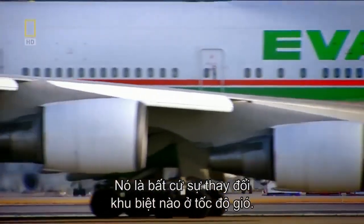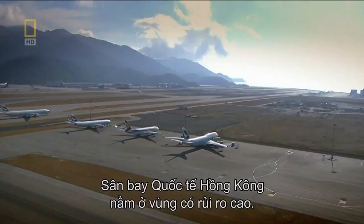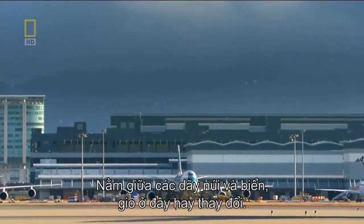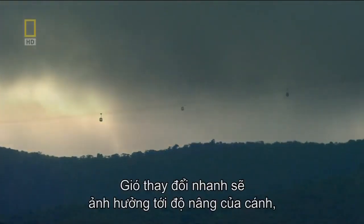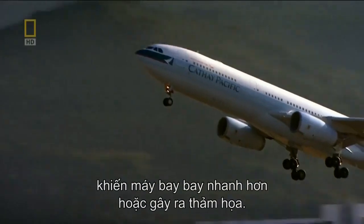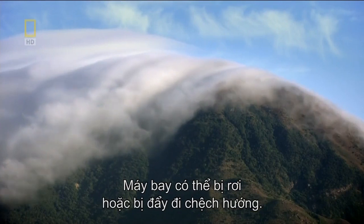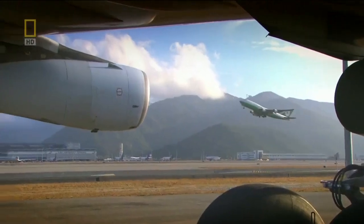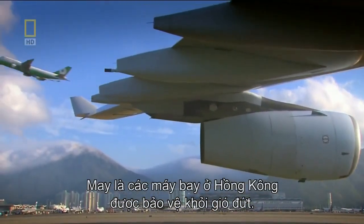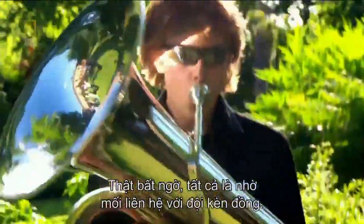Wind shear is any localized change in wind speed, and Hong Kong International Airport is located in a high-risk zone. Positioned between mountains and the ocean, normal wind patterns don't apply here. Rapid wind changes can affect the amount of lift on aircraft wings, causing planes to accelerate or stall catastrophically. Aircraft can literally fall out of the sky or be blown off course. Fortunately, planes in Hong Kong are protected from wind shear. And incredibly, all because of a connection to a brass band.